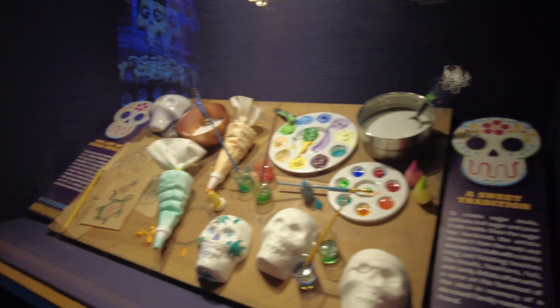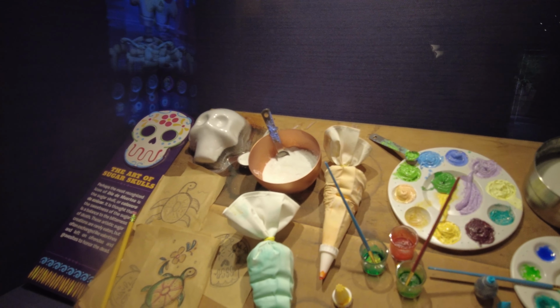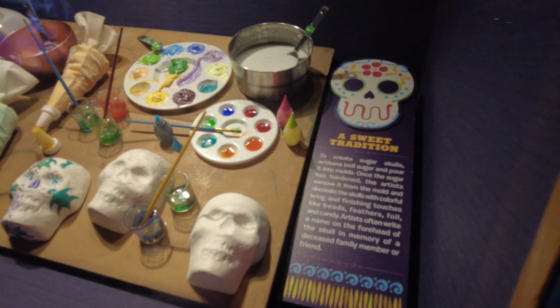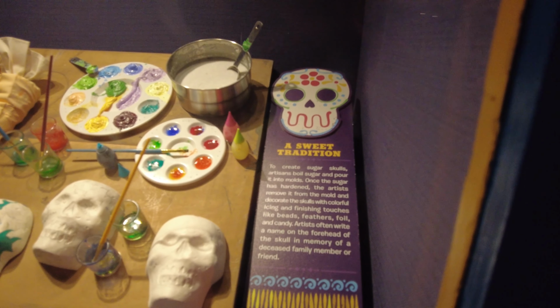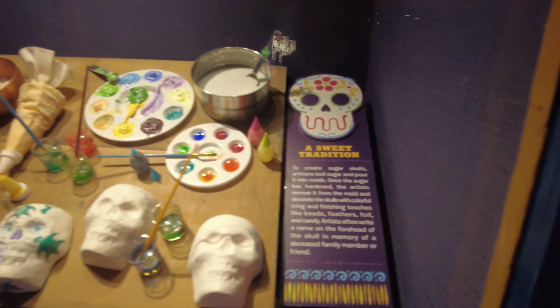It says to create sugar skulls, the artisans boil sugar and pour it into molds. So that must be the mold up there. And then this is what pops out. Once the sugar's hard, the artists remove it and decorate the skulls with colorful icing and finishing touches like beads, feathers, foil, and candy.